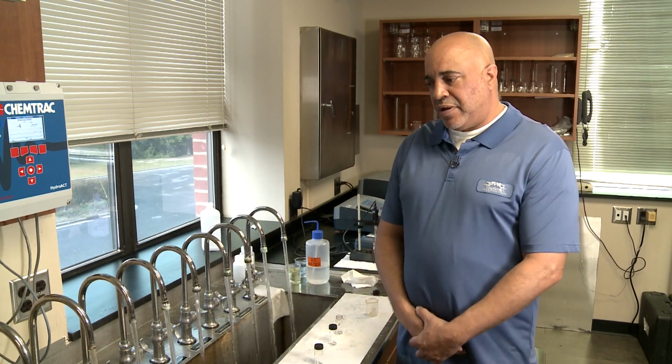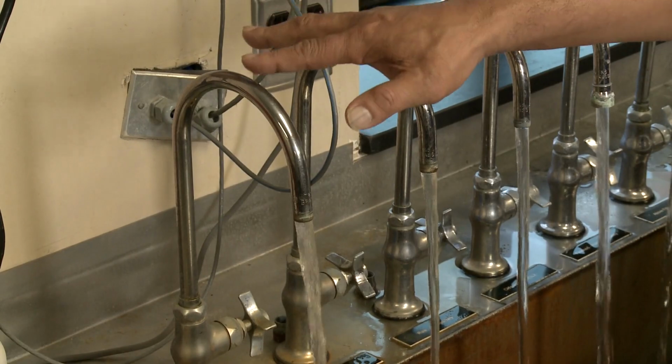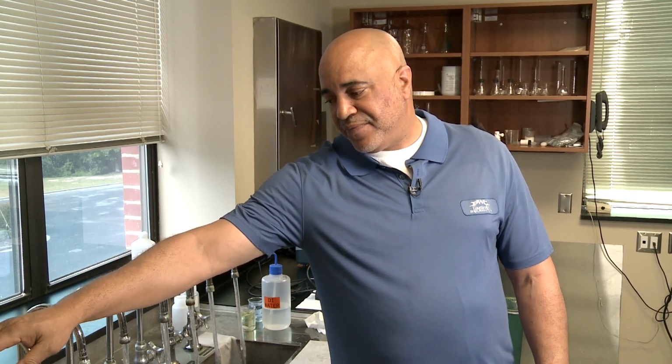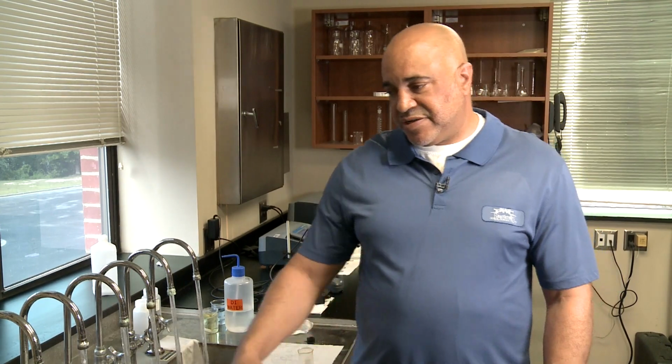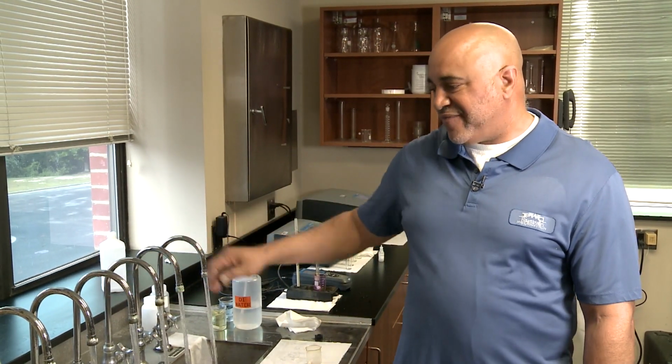For example, these first two faucets are the beginning stage. That's when the raw water first enters the plant. In this stage, we add ferric, carbon, and lime. A coagulant is a particle or chemical that causes solids to clump together. Carbon is for taste and odor, and lime is for pH adjustment. So this will be the beginning stage. Each faucet represents each stage in a water treatment plant.